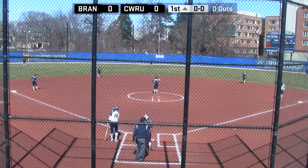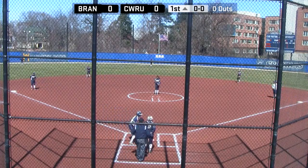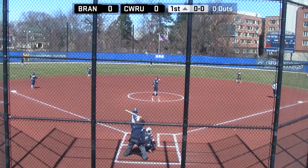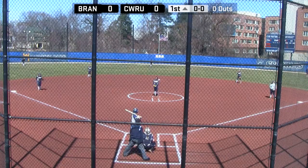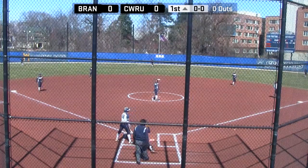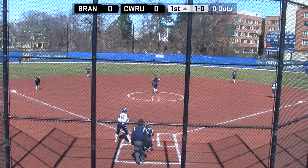On the mound for Case Western Reserve is Sydney Branham. Branham, 7-3 on the year with a 3.02 ERA. Picked up a complete game win yesterday in the second game of the series against Brandeis. And starts off Carrie Lettinen with a ball, 1-0.